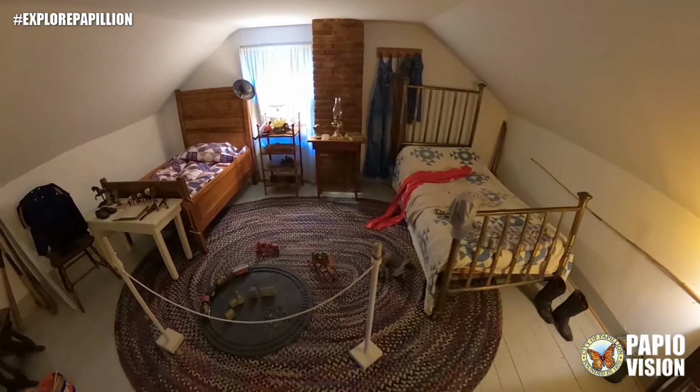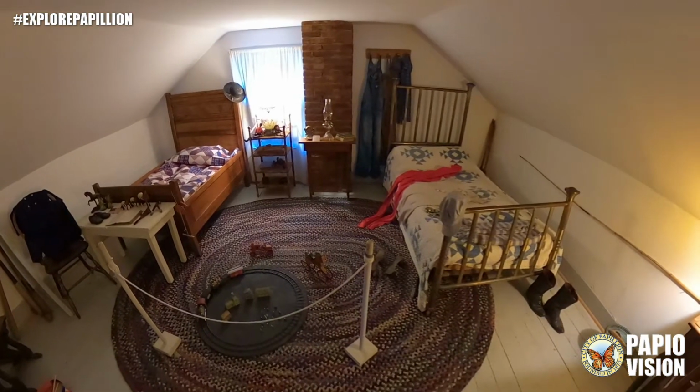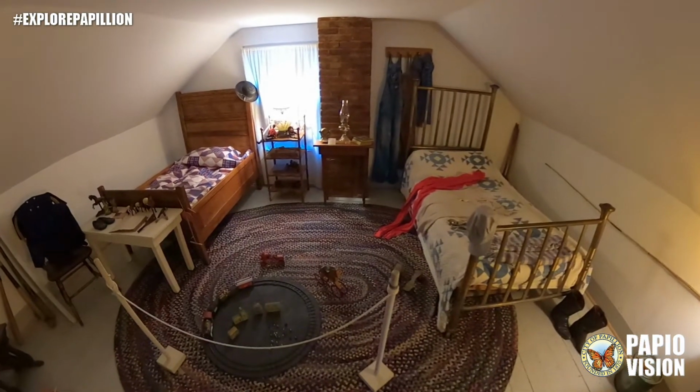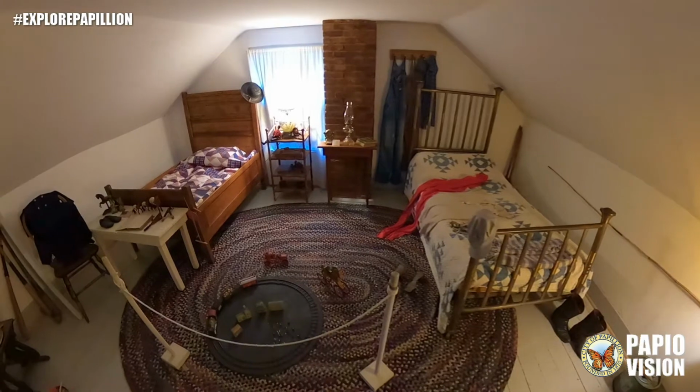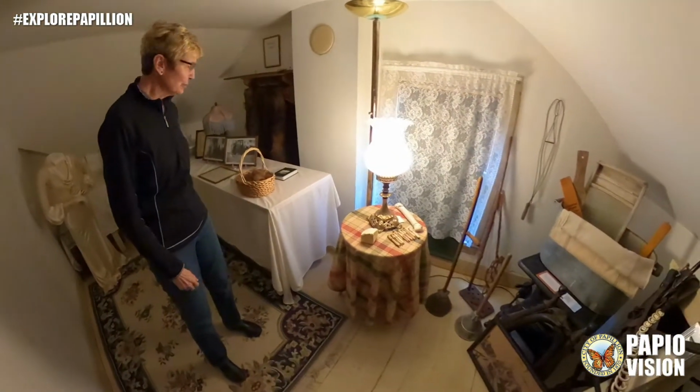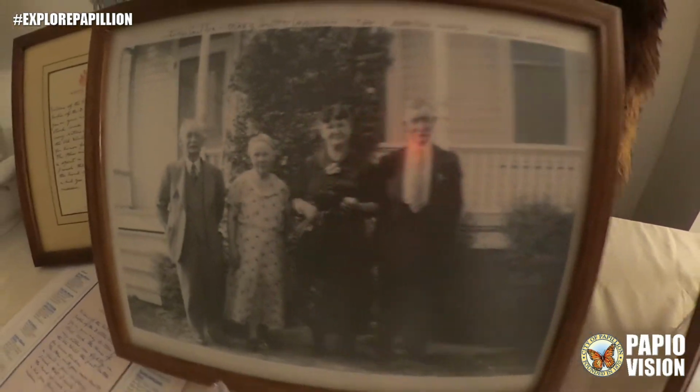So this is the boys' room, and the Sautters did have a hired hand at one time, so he would have slept in this room also. Again, things representative of what they might have had. And this is what we call the museum room. There's a variety of things.